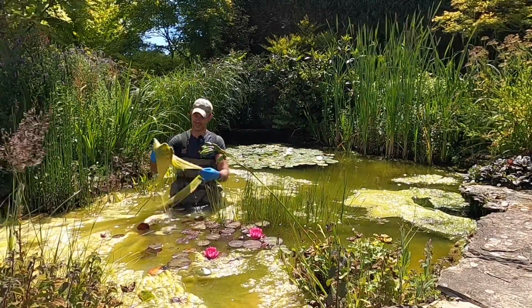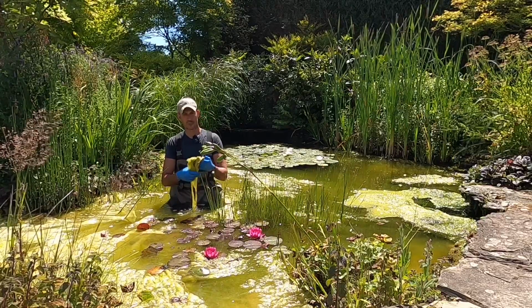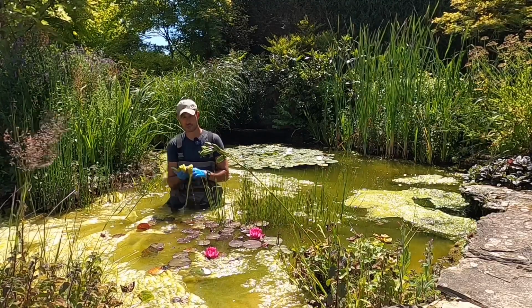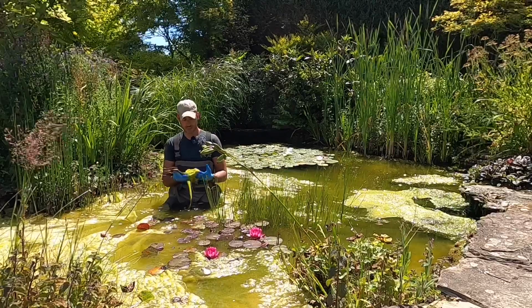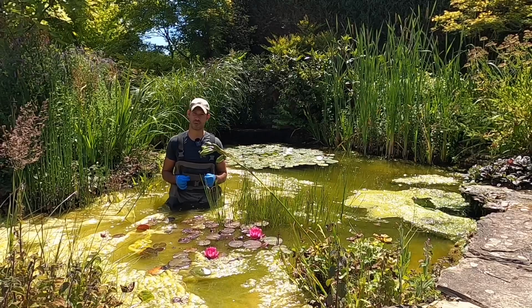Blanket weed, the bane of all ponds. I think over the years, of all the issues that customers ask me for advice on, blanket weed is up there as probably the most talked about problem. But what is blanket weed? Is it a problem? And how can you prevent it in your pond?